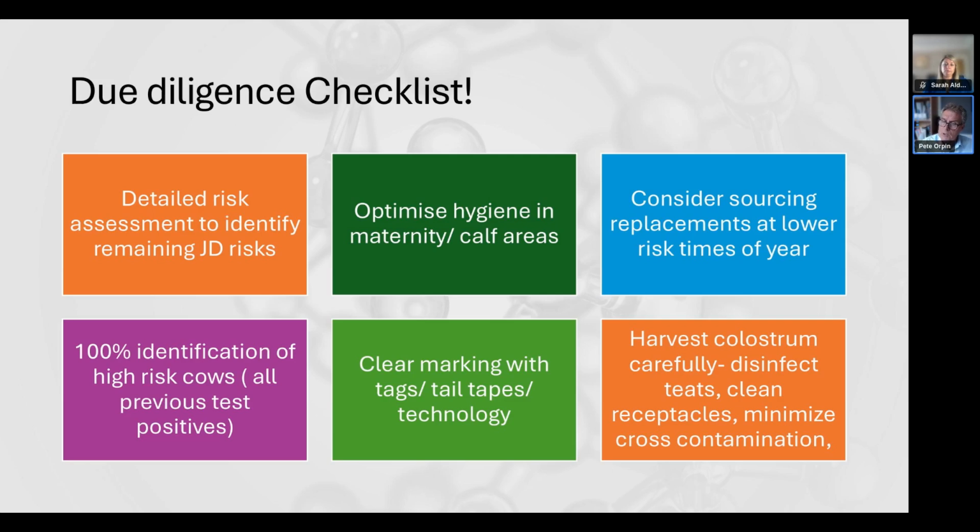And the final two or three slides really are a bit of a due diligence checklist. It's important for you to do a detailed risk assessment to identify remaining Johne's disease risks. If you do that well, then to some extent, there's no way the farmer can come back at you in five years' time saying, well, hang on, my disease has gone out of control. You want to optimize hygiene in the maternity and calf areas, because you'll get a double win for both Johne's disease, but also for other enteric pathogens that affect calves, such as crypto.